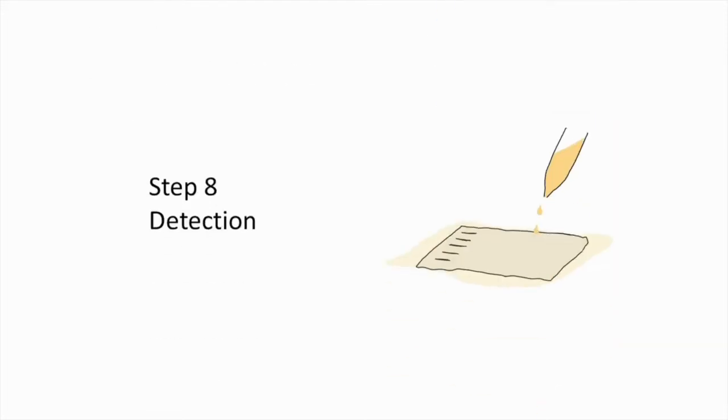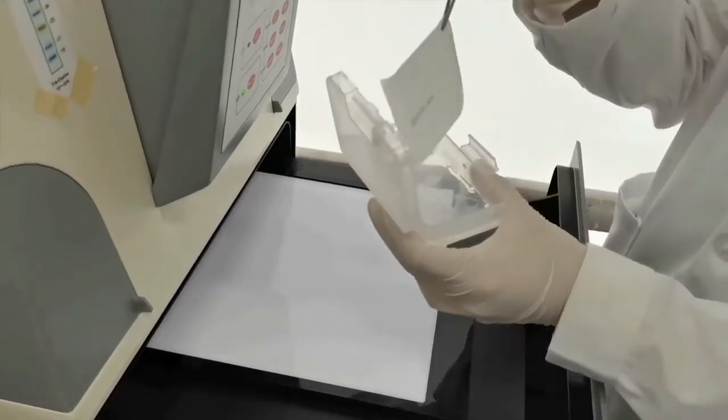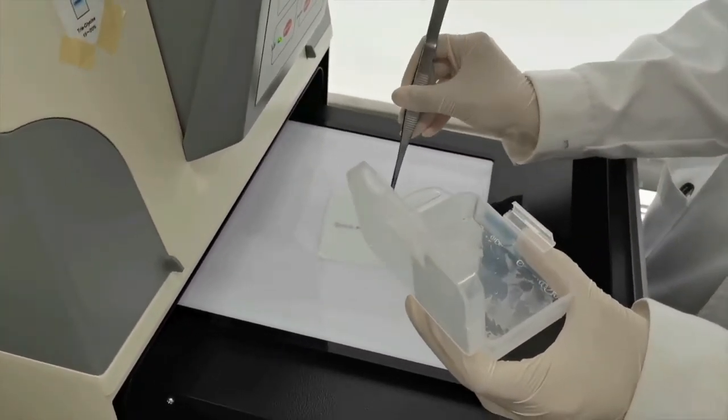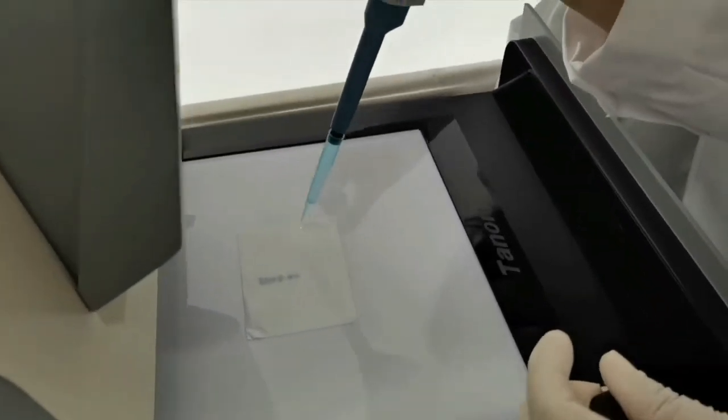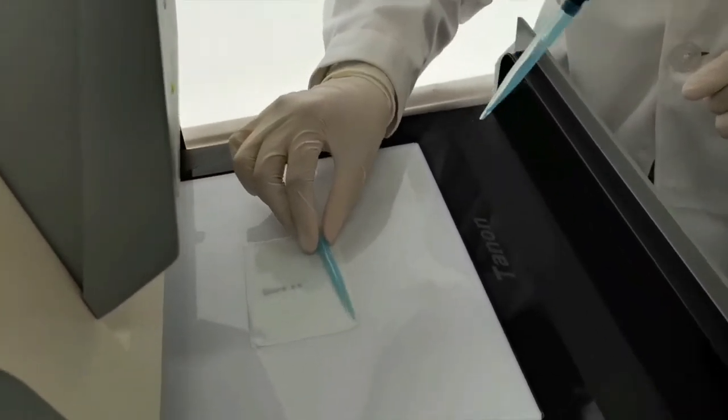Now we will add the dye that could help us detect our target protein. And this is the whole process of our experiment of identifying GS-pili protein sequence. And future experiments will be continued.